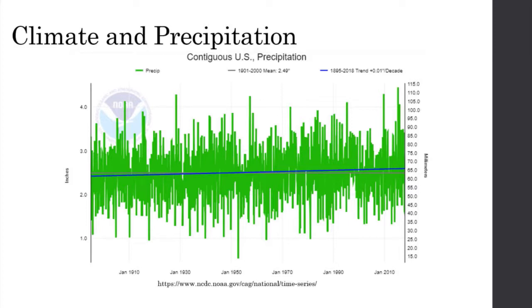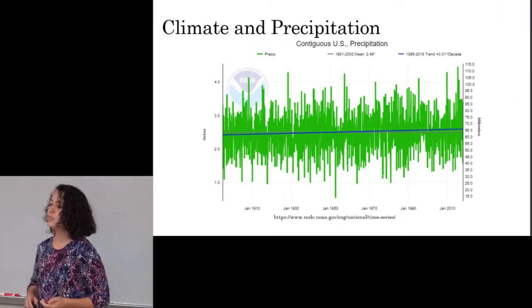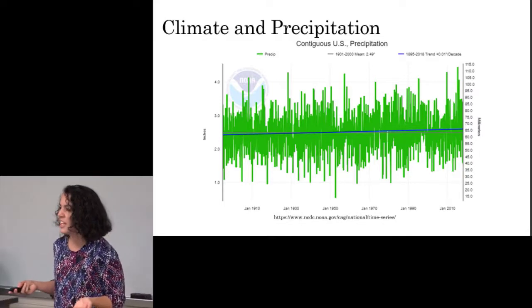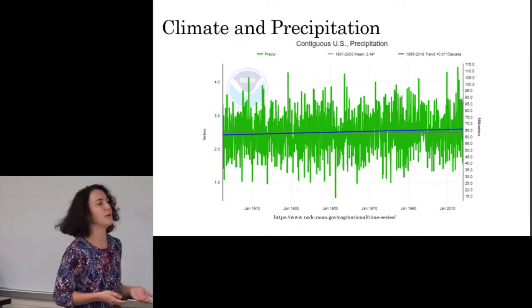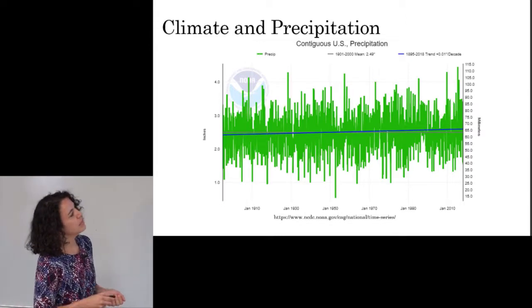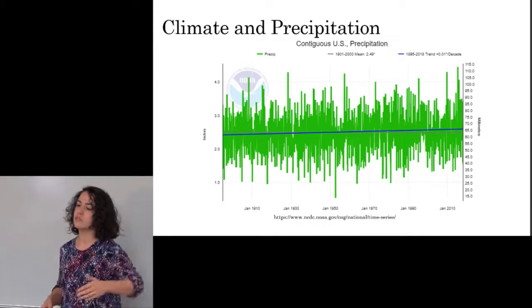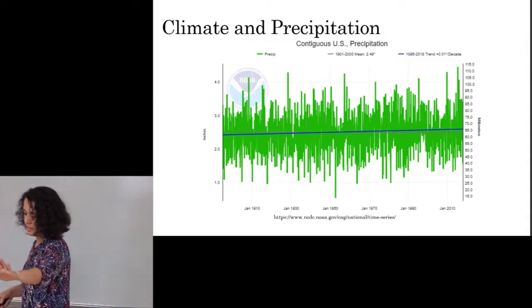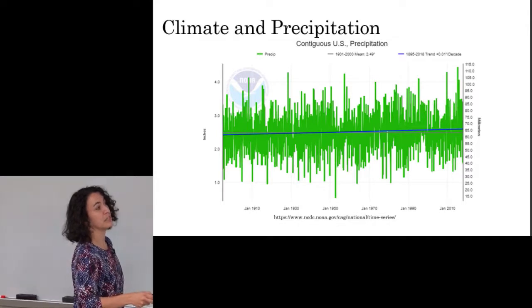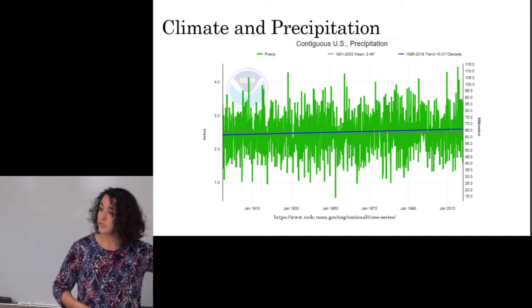So if we look at just the historic record in the US from the early 1900s to 2010, looking at monthly precipitation totals, we see maybe a very, very slight increase, maybe. It's not particularly significant. But if we're thinking about global, we believe in the climate models that are projecting increasing temperatures, we might expect this slight increase to continue over time.